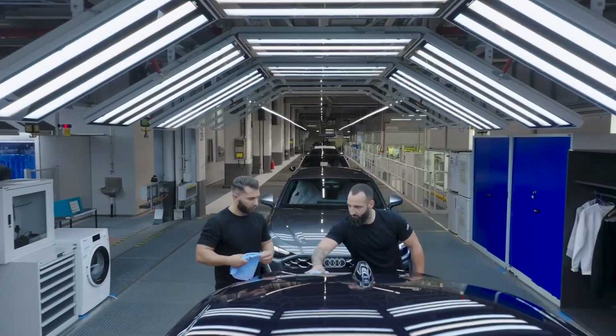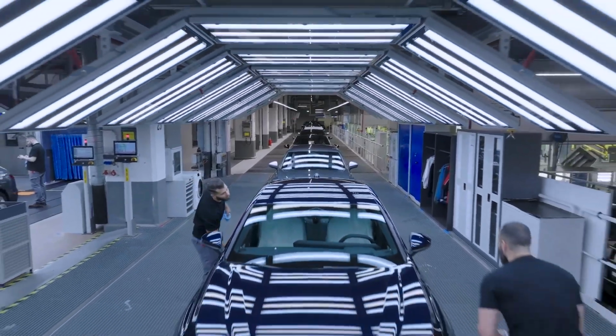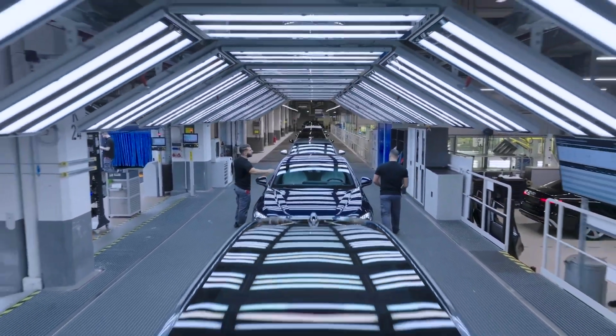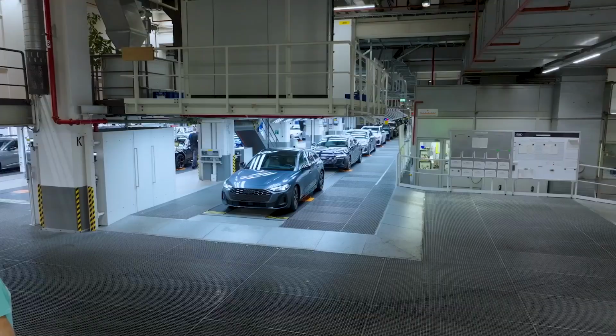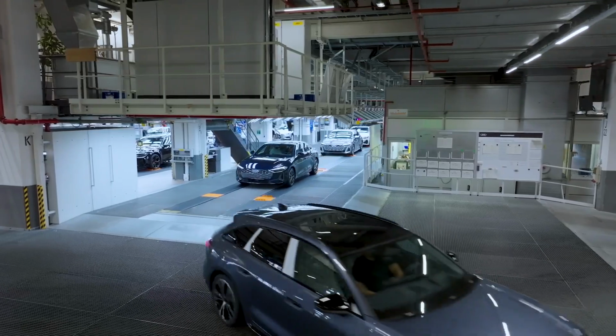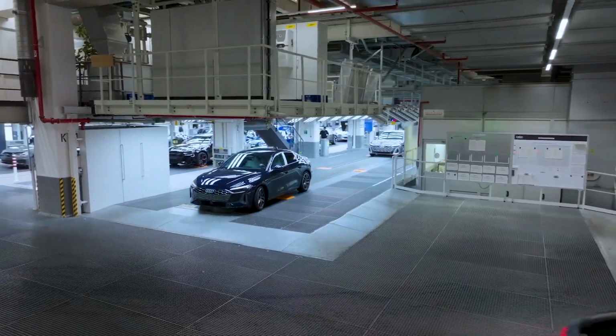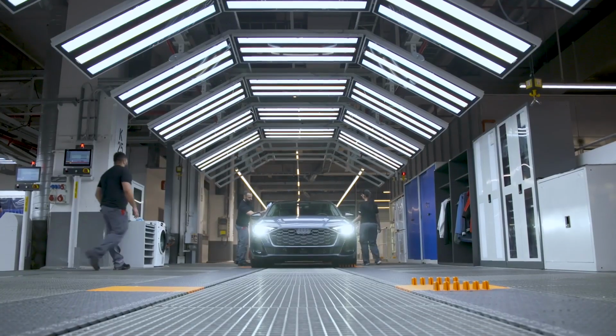The new Audi A5 family, produced at the Neckarsulm plant, is a testament to Audi's commitment to innovation and sustainability. From advanced production techniques to significant energy and water savings, Audi is setting a new standard in the automotive industry. That's it for today's deep dive into Audi's sustainable production journey.